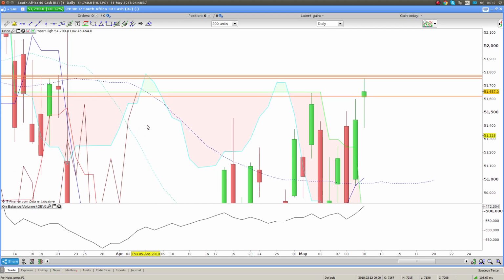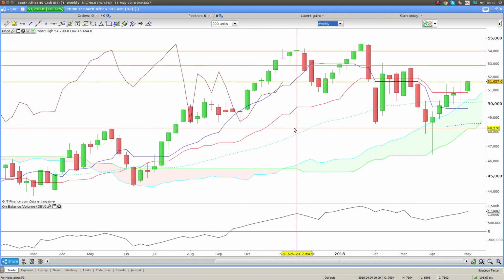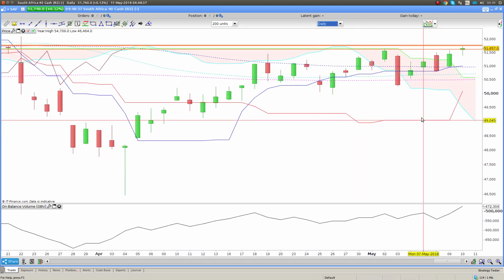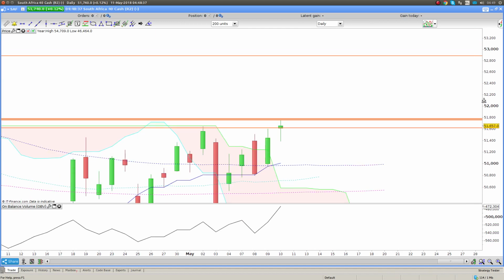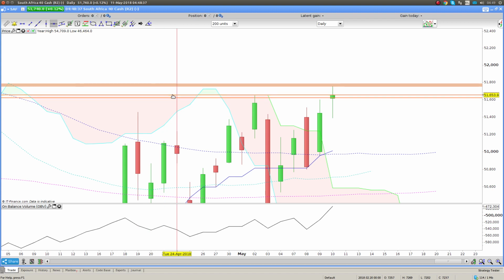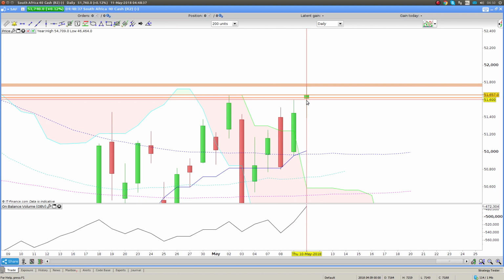Okay, on the daily, we have the weekly level here. Let's double check what we've got there. So that was last week's high. So we've got that as a level, but there is another level pretty much in the same area, and that is this top of the cloud. If you look there, you'll see that is the top of the cloud. This is the weekly high. So those are the current levels that we've got at the moment. You can see how price closed on the top of the cloud yesterday.